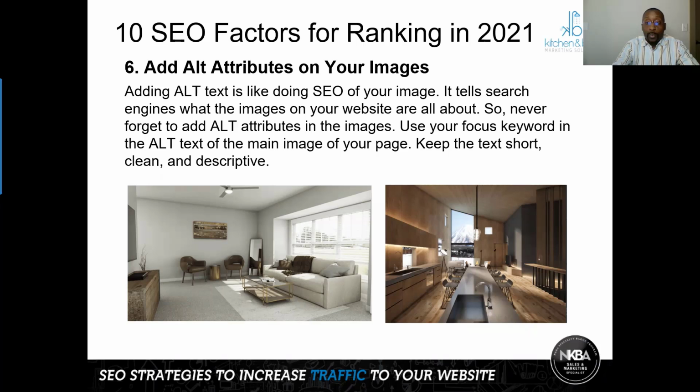That way the bots can now know what this image is about, and that gives you extra information on that page besides just images. Because a lot of designers have portfolio pages where there's images all over the page, but the image itself is not explained. They may have a caption under the image for the end user to read, but the bots don't know what the image is. So by adding an alt tag to that image, now the bot realizes what that image is about.